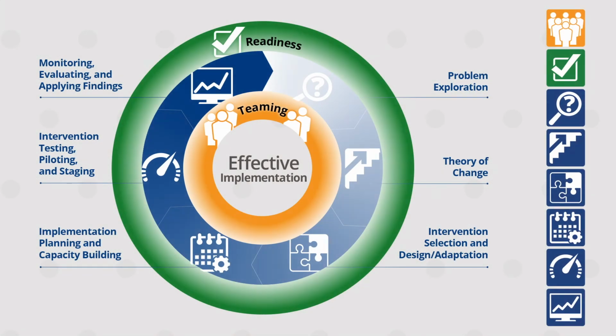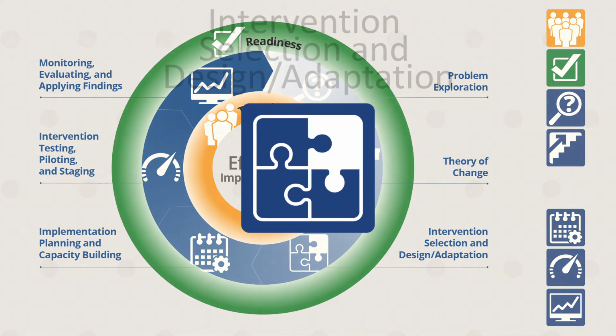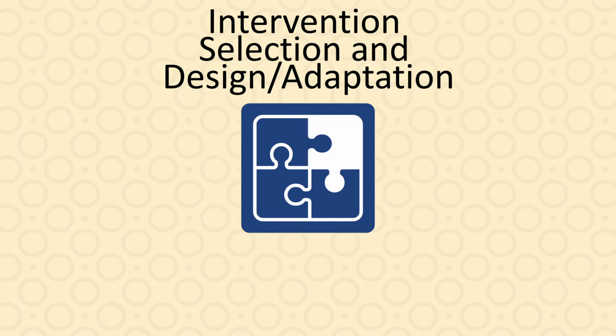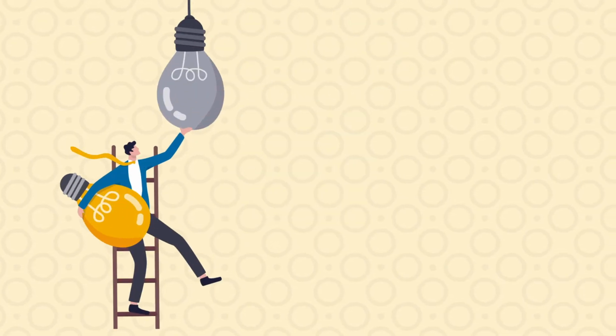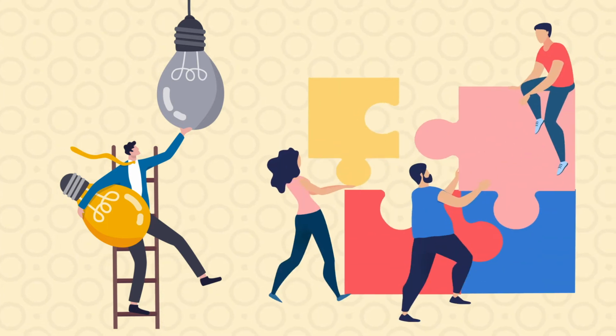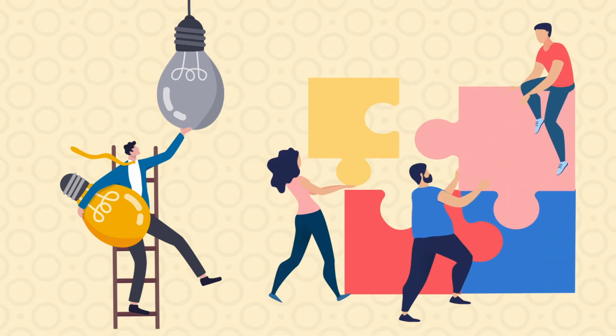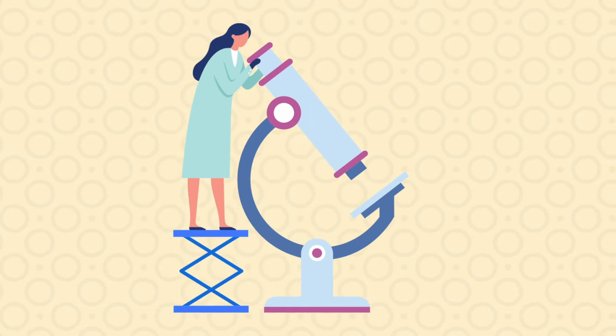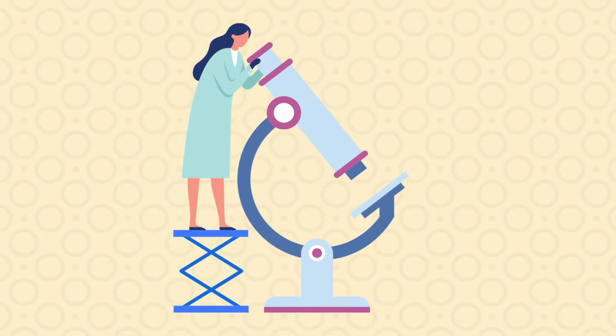Next, the team selects, adapts, or designs a solution that addresses their specific needs. Sometimes, the right solution may be to modify what staff are already doing. Other times, a new program or practice is needed. Taking time to research options and explore fit can help prevent having to double back when problems persist.